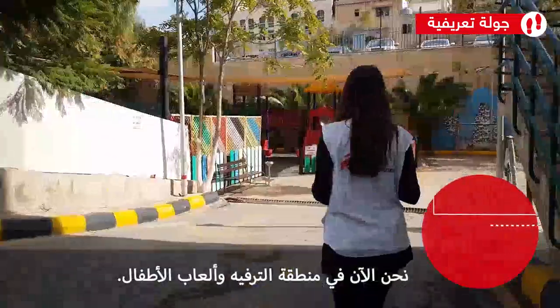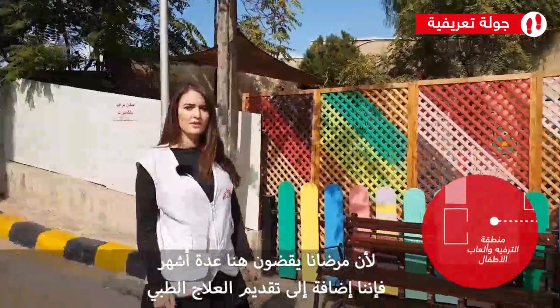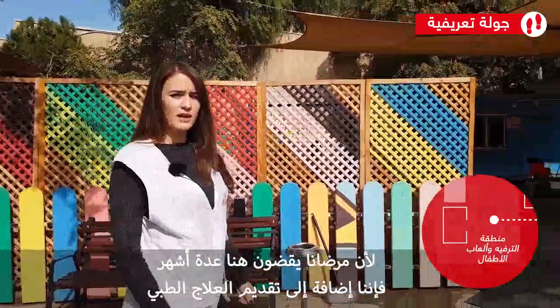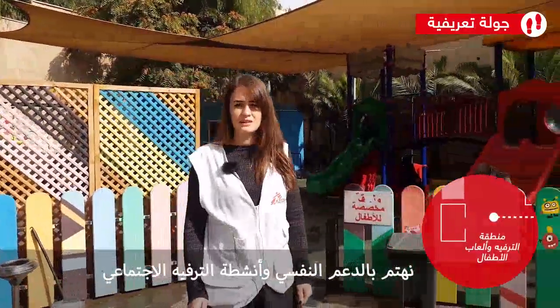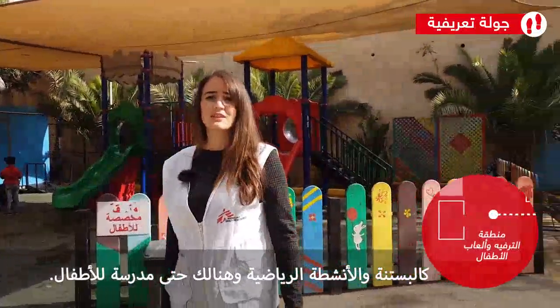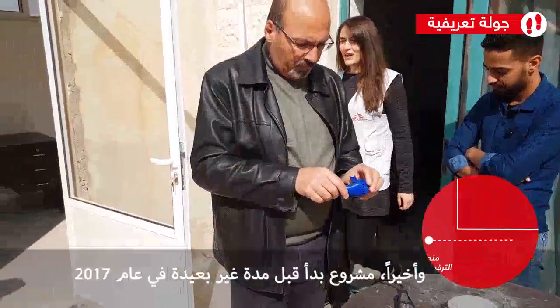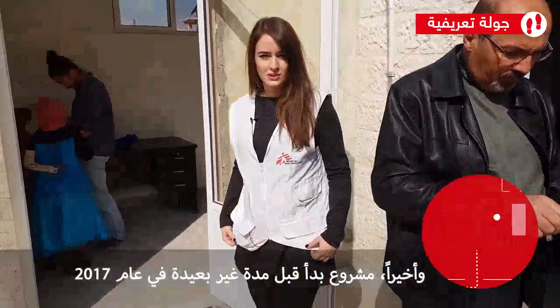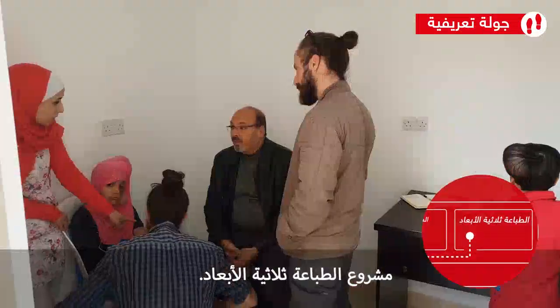Here we are in the outdoor social and recreational area. Because our patients stay here for several months, we care about not only providing them with medical treatments, but also with psychological support and social and recreational activities, such as gardening, sports activities, and there is even a school for the children. And finally, a project that has only started recently in 2017, the 3D printing project.